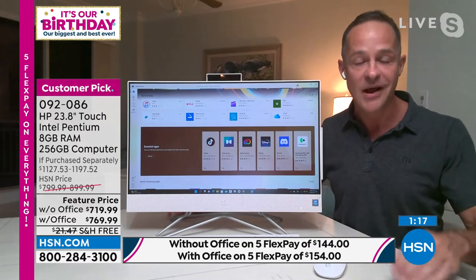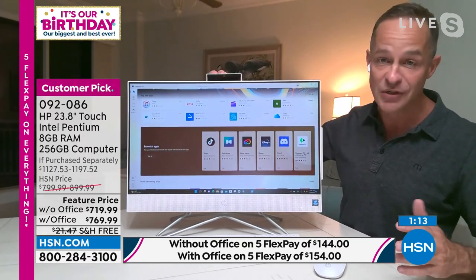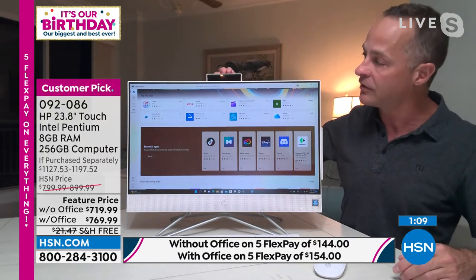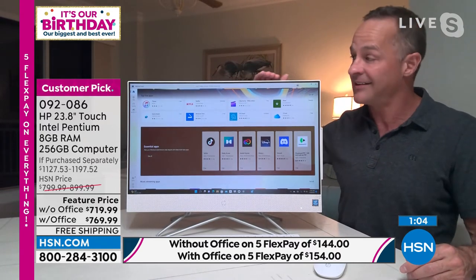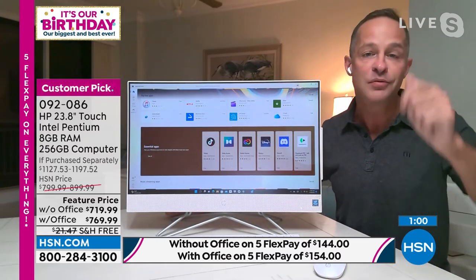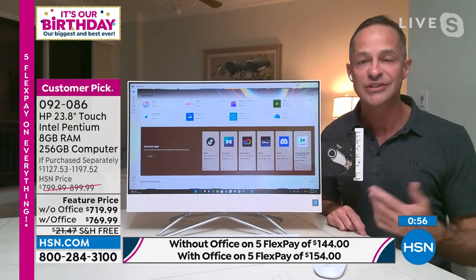So when you're web conferencing or talking to your friends and family across the country, across the world, you can do it with incredible accuracy because it's full high-definition, but also incredible privacy. When you pop that away, you know that is as private as your webcam can be. You don't have to worry about putting a post-it note over it anymore. And then to Suzanne's point, things like an optical drive, which you just don't see.